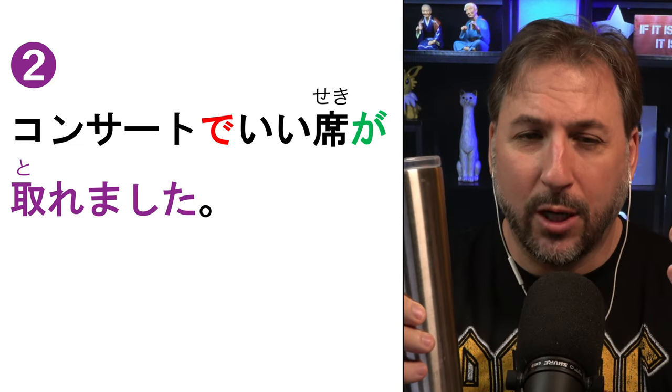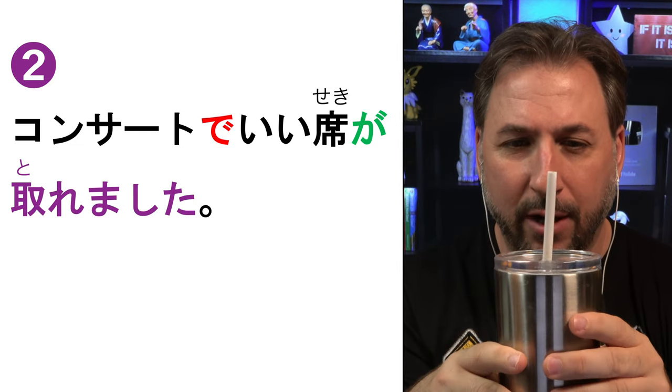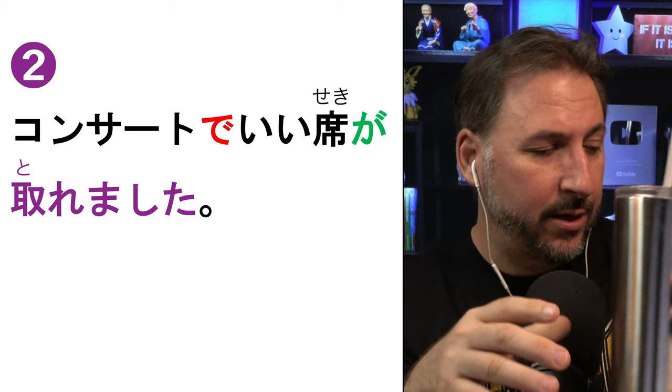I'm not allowed to have normal cups anymore in this room. I spilled coffee the other day, and I also spilled water the very next day. Now I have to have a lid.